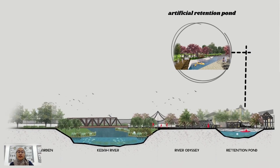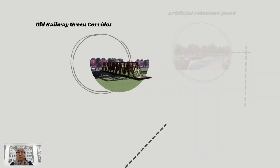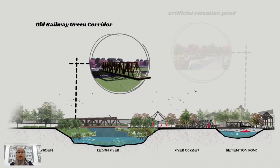To ensure the revitalization of Sungai Kedah, an initiative of an artificial retention pond has been implemented to manage the excess water overflow in the river and reduce the runoff downstream velocity while serving a successful landscape design. It also serves as a recreational area that offers activities such as kayaking that can attract tourism visitors, stimulating the local economy. And last but not least, the abandoned old railway of KTM Anak Bukit will be enhanced as a green corridor to increase the linking possibilities of functional nodes and is regarded as a heritage.